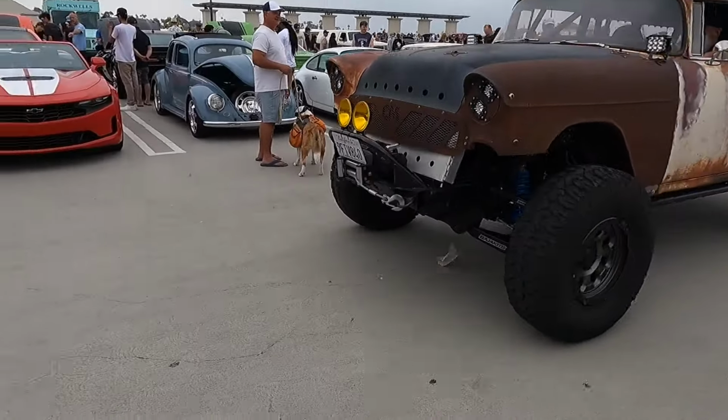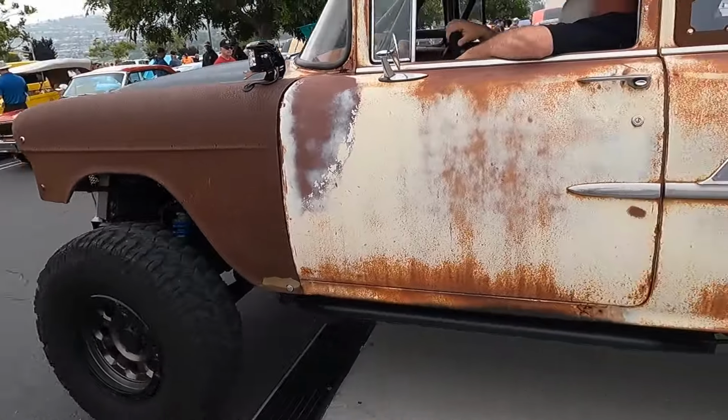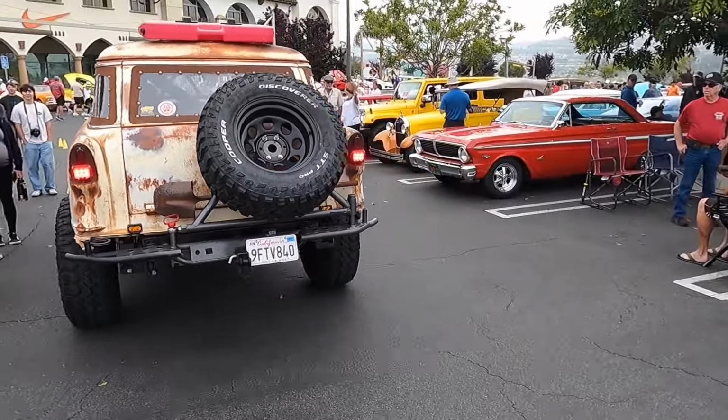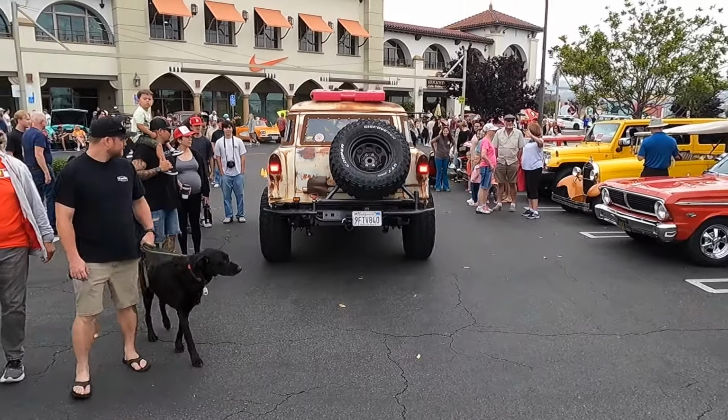Looks like something out of Mad Max, doesn't it? 55 Chevy on what I'm guessing is a Sierra or a Silverado 4x4 system.